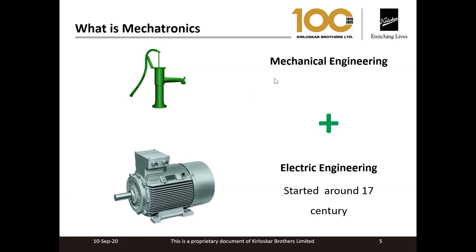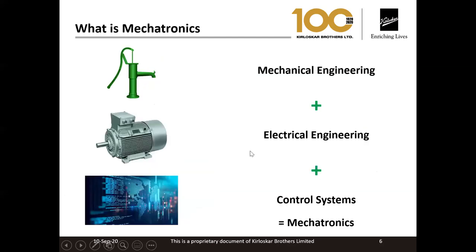Then we make a quick jump later on, because we were missing controls. Around 1930, 1940, we see the first controls coming along, and we start combining these things together. Basically, smart machines are called mechatronic, where we combine mechanical engineering, electrical engineering, and controls into one system. We have some small examples of how that works in day-to-day manufacturing, where we can turn easy objects into very smart objects. We will have some examples later on.